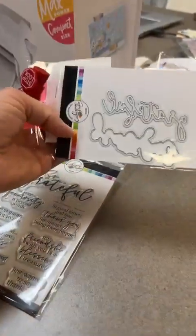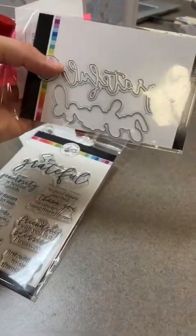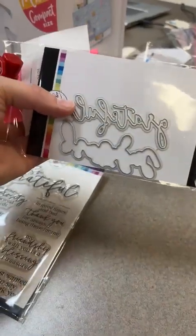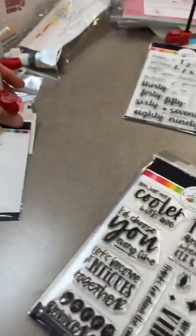Now, this one doesn't necessarily have a matching die, like you were asking about matching dies, Kim, but this one does have a grateful that came out at the same time. So this is a layer one here. So you've got the word grateful and then a shadow for grateful that goes with it. I've got 1 of those.